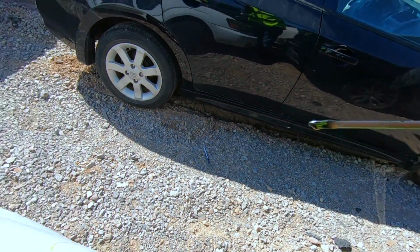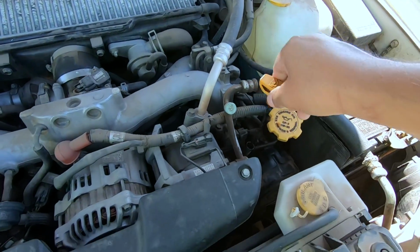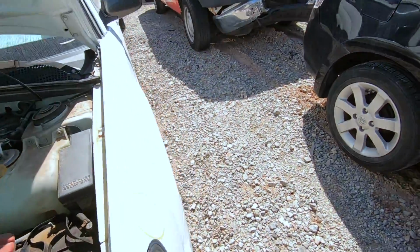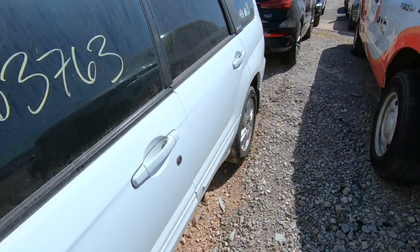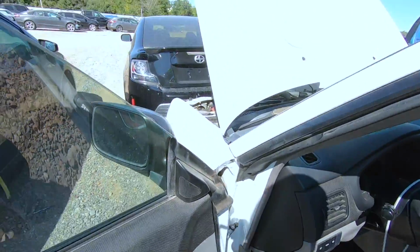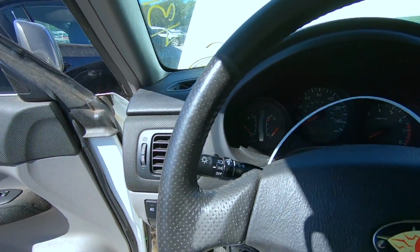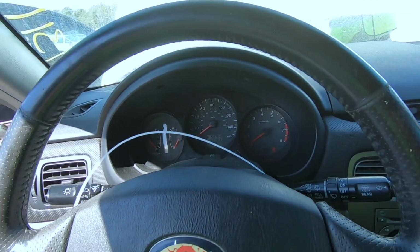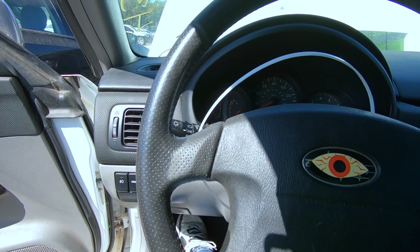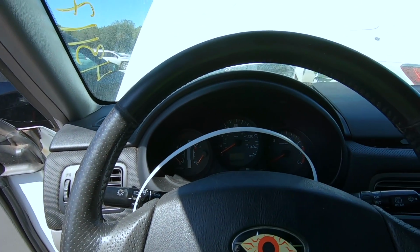The oil looks pretty decent as well. I say we fire this bad boy up. Let's see if it runs, and let's see if we can put it in gear. It doesn't make any sense that it would be hail damaged and not listed as drive unless somebody made a mistake. And that does happen sometimes. Sometimes the insurance companies get confused and it'll be listed as a non-runner when it fires right up. I've come across it.